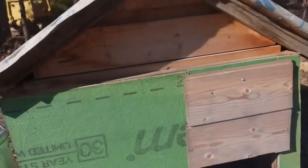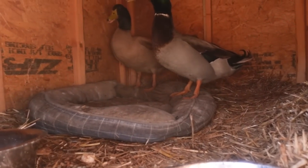Hey, duckies, are you home? What you doing? You don't want to go for a swim?